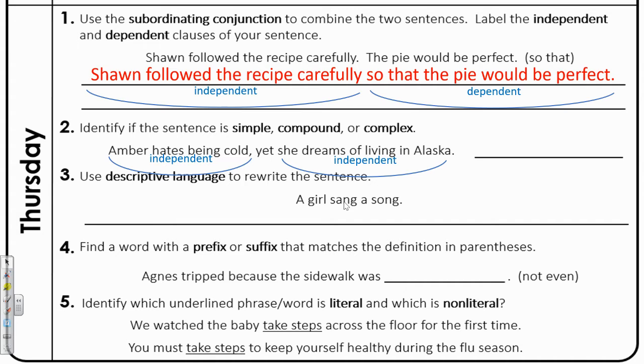So when you have two independent clauses joined together, what do we have? Simple, compound, or complex. Just like a compound word, when you have two independent words joined together, when you have two independent clauses joined together, it's a compound sentence. Number 3, use descriptive language to rewrite the sentence.